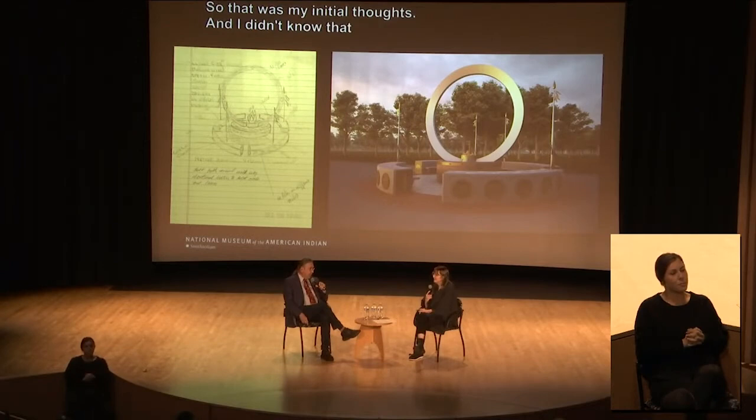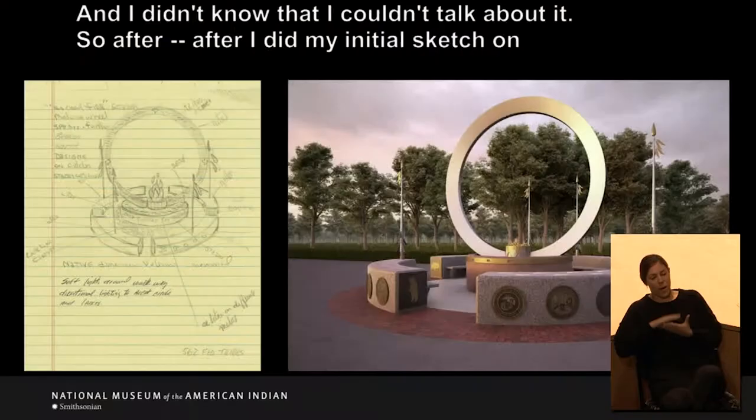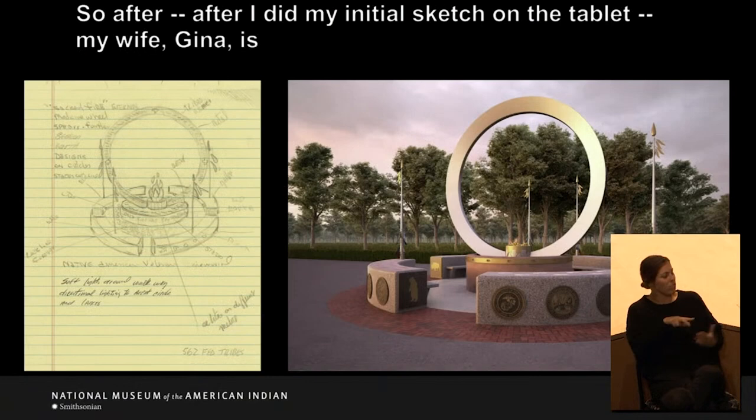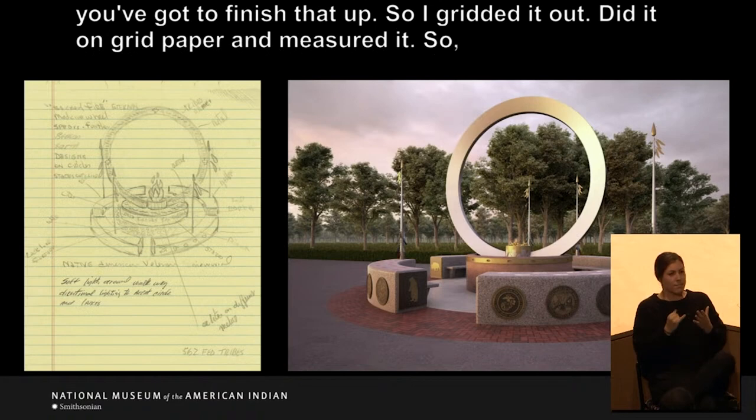I remember, after I did my initial sketch on this yellow tablet, my wife looked at it. My wife, Gina, is a retired police officer. She looked at it. She said, Harvey, that's pretty good. You ought to finish that up. So I gridded it out, did it on grid paper, and measured it, so an archaeologist could look at it and put it together.